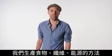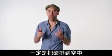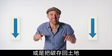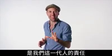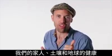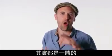Remember this: the way we grow our food, fiber, and fuel either puts carbon up into the atmosphere or it pulls it down into the ground. The regeneration of soil is the task of our generation. Our health, the health of our soils, and the health of our planet are one and the same.